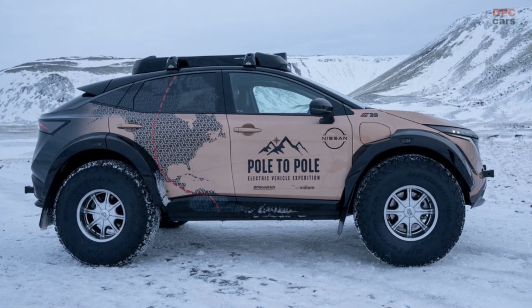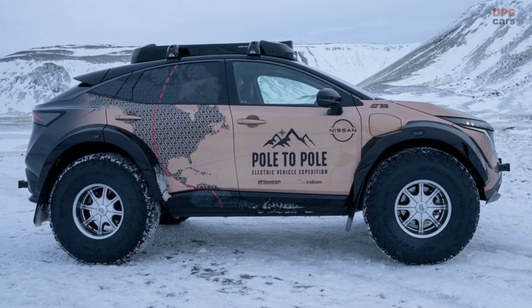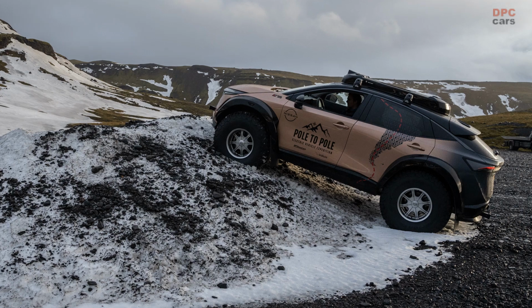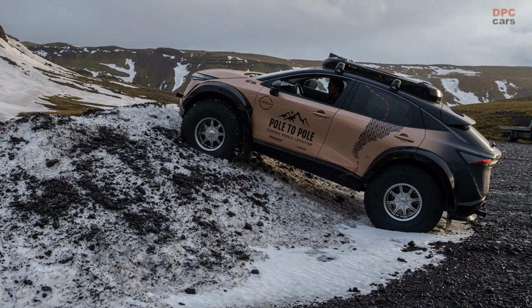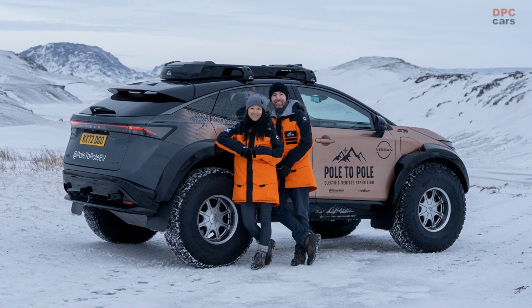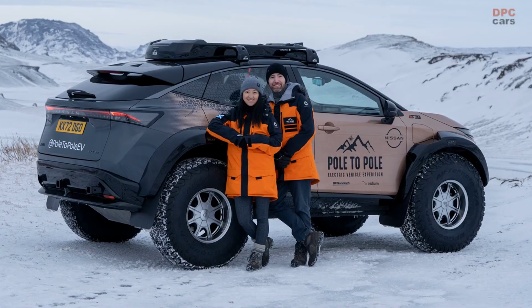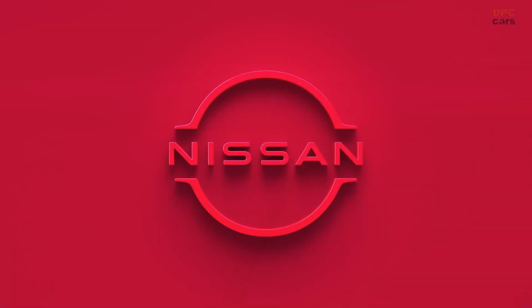Chris will have access to a specially integrated espresso machine and a drone that launches from the utility unit on the roof to capture the stunning environments. A portable, renewable energy unit will also be used to charge the Ariya in the polar regions using a packable, lightweight wind turbine and solar panels that will take advantage of high winds and long daylight hours.